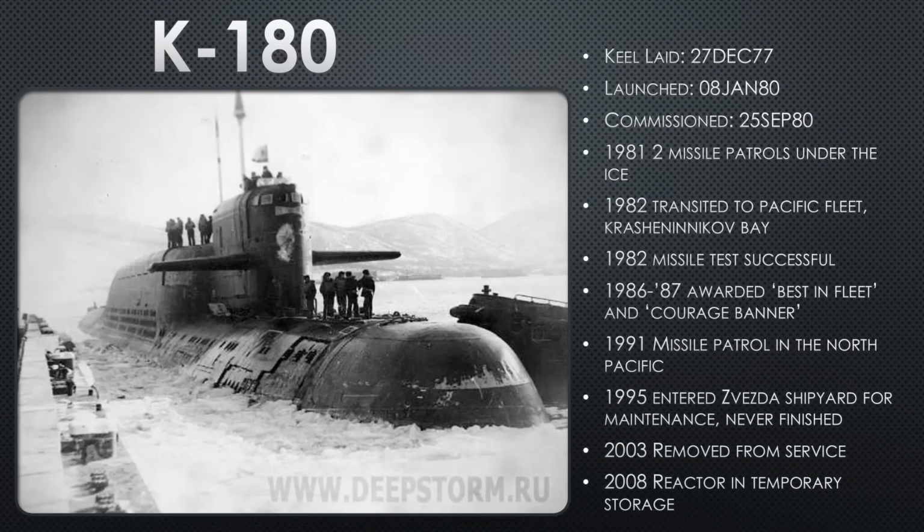K180 Delta III, keel laid in 1977, commissioned in 1980. In 1981, 2 missile patrols are conducted under the ice. She's fully operational. In 1982, she's moved over to the Pacific Fleet, where she does a successful missile test. She operates there through the 1980s, is awarded Best in Fleet and the Courage Banner in 1986 and 87. 1991, Missile Patrol in North Pacific is done successfully with no problems.